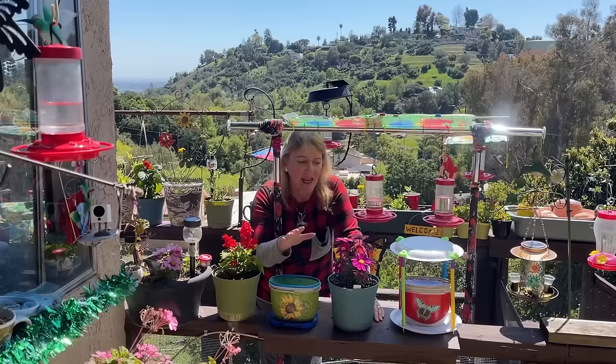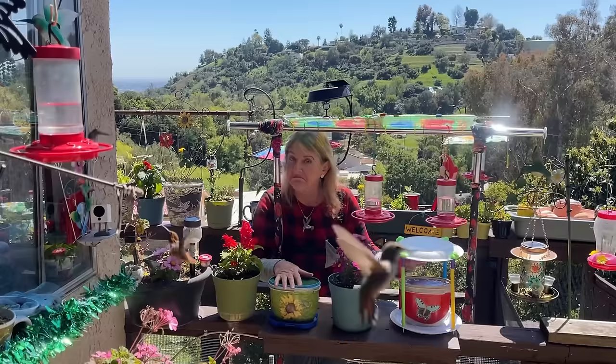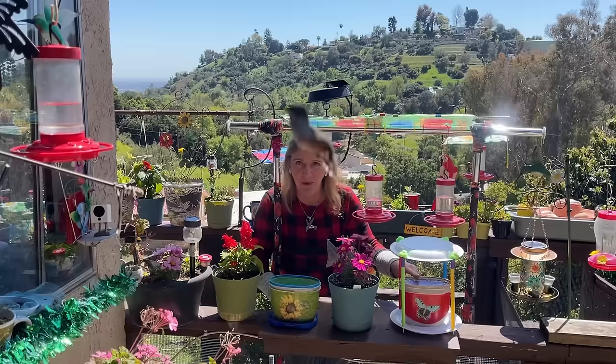The hummingbirds have been feeding in here. This worked out really good. I made this cover. Yes, I did, didn't I? And the orioles don't like going underneath. It's too short for them. They're too big, but they can. I've seen it. But the hummingbirds go under here, and they'll empty this one quickly. I'm going to make another one for this one.